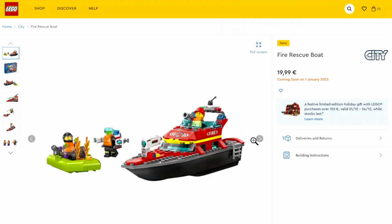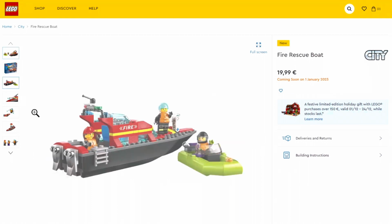Next up we have the fire rescue boat. This one is a bit closer to the standard affair that we expect from Lego City. However, there are a couple of things that I think are worth noting. First of all is the dinghy, which I really like because of this windscreen piece on it and the little motor that sticks out at the back.